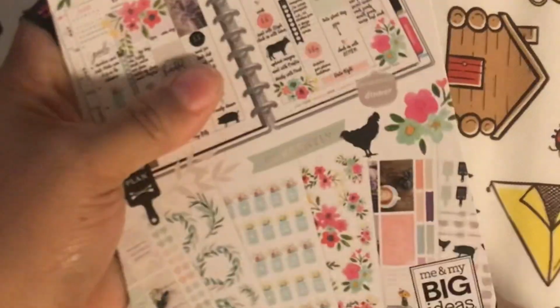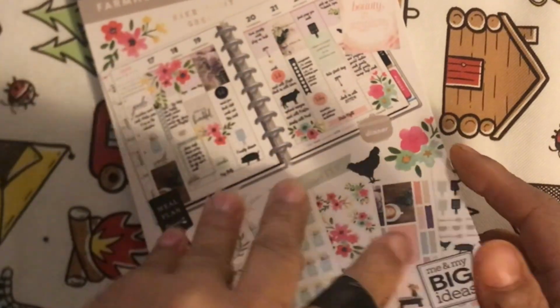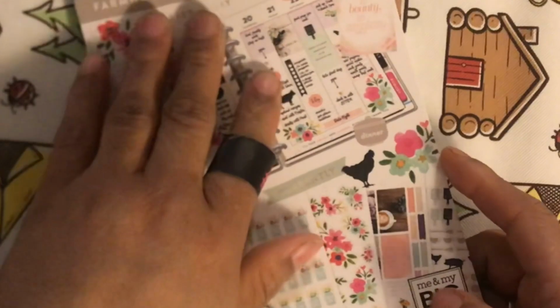So I got Farmhouse. And I did have another Farmhouse book, but it was a different one. It was like Farmhouse Modern. This one just says Farmhouse.